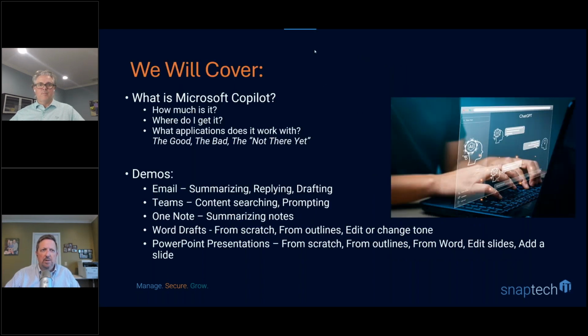Let's get into the agenda. We're going to spend just a couple minutes on slides and talk about what Copilot is. How is Microsoft pricing it? How do you think about it from a licensing perspective? And then we're going to get heavily into demos. Sean's going to take applications like email in Outlook on the web, Teams, OneNote, and he's going to look at those applications. And then I'm going to pick up on Microsoft Word and PowerPoint, and we're going to show how Copilot works and how it can really be a productivity enhancer for your team.